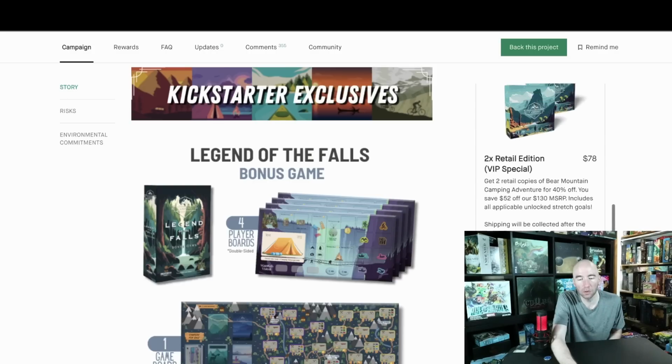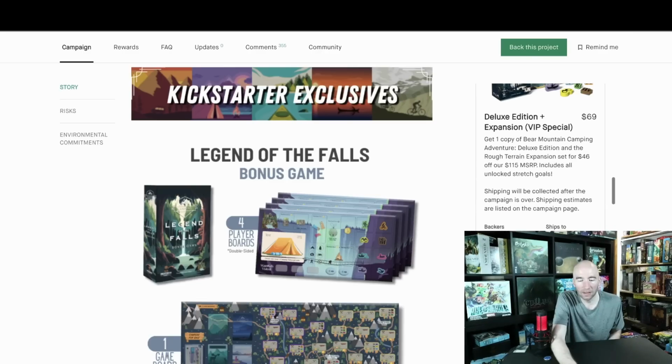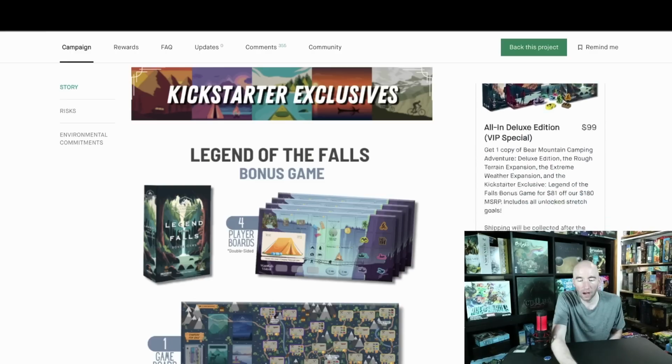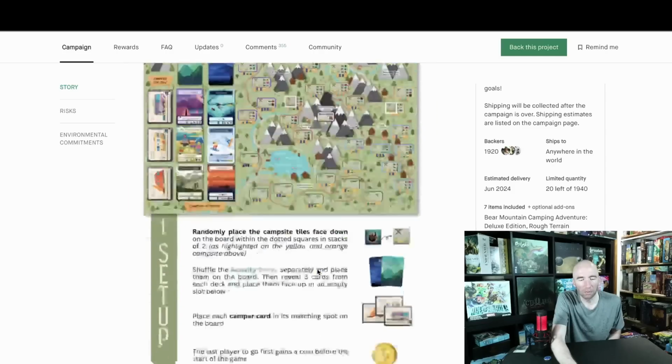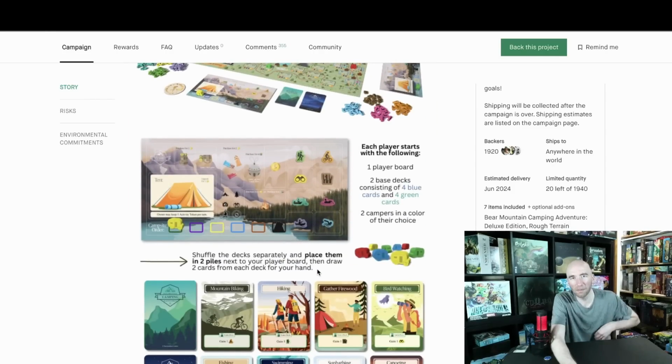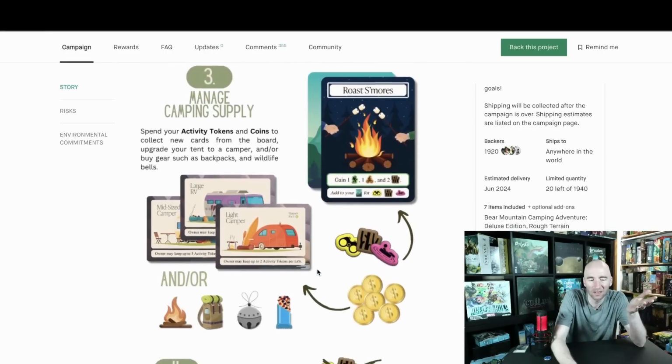And the difference between these is essentially also about one expansion, because you can get two expansions with this, the $69 difference there with the deluxe expansion and the rough terrain expansion, and then the extra expansion here for the extreme weathers. And there's a little promo thing, I think, too. And if you're a VIP newsletter member, you get a little backer reduction cost as well.